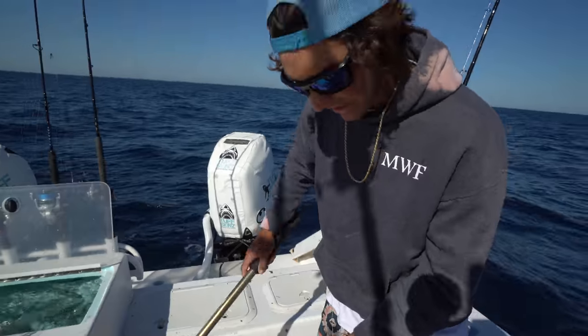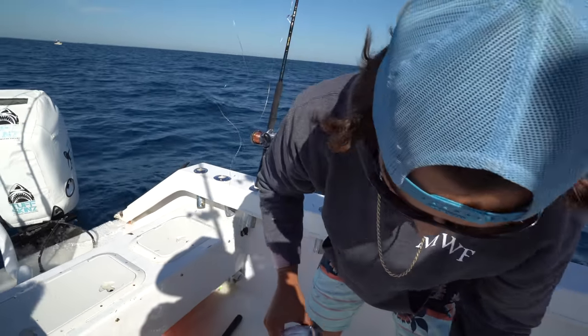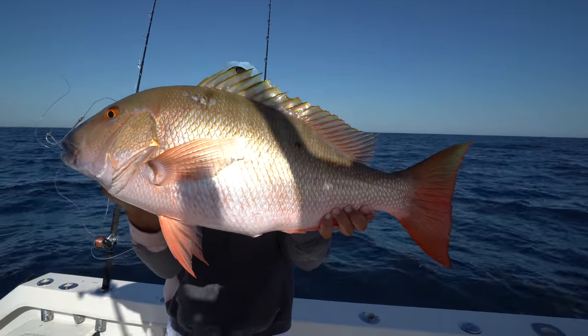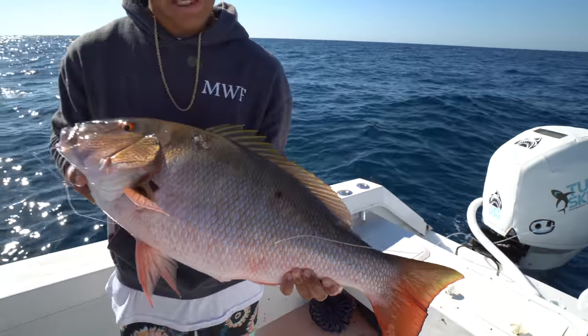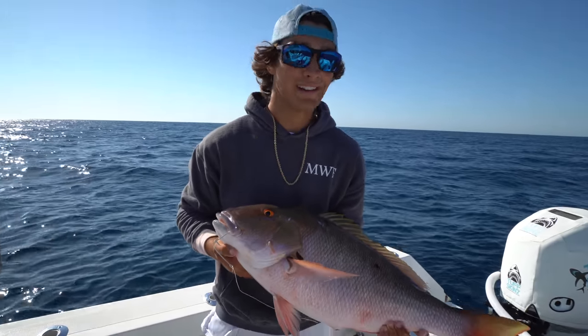Really? My biggest is 14. That's gotta beat 14. That fish fought harder than that bigger kingfish. Look at this. Unreal. I mean, that's a big mutton. You saw my rod get super heavy? Yes. So sick. Look how pretty they are. I'm so happy right now. I couldn't catch anything else the rest of the day. I don't care. This is it for me.